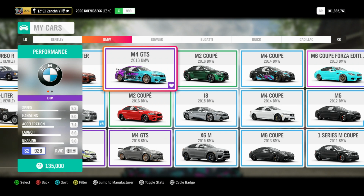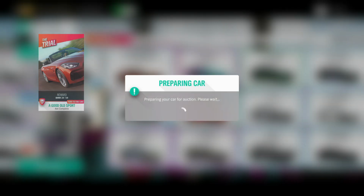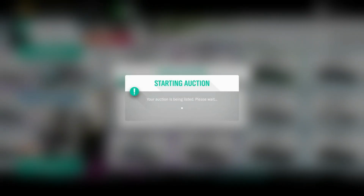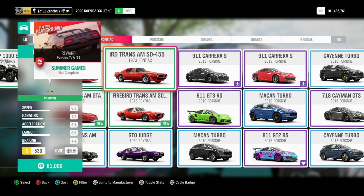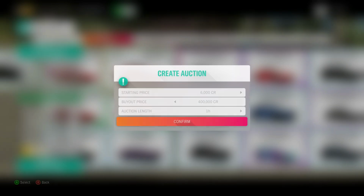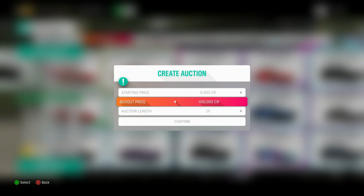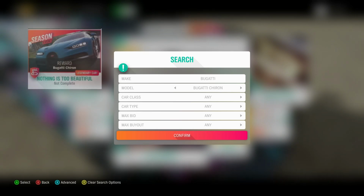Now next up in our summer season, making a return, is the BMW Z4 Roadster 2019 plate. Currently sitting at a strong price of 2.147 million, but that is surely going to go down as soon as it's made available. So do as I do, get it gone, reap the rewards, get some quick cash. Moving on. Now next up in our summer season, making a return, is the Pontiac Firebird Trans Am. Yeah, for the seasonal Playground Games event, and this beautiful, wealthy car is currently selling for 400,000 credits.